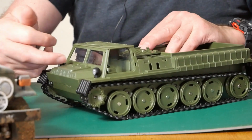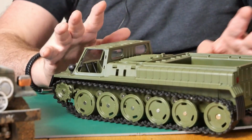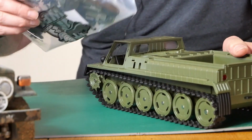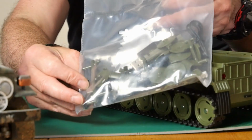You've got windows, you've got glass in there, which is really nice. I think there's windscreen wipers and so on to really jazz it up. So obviously wheel covers. They're one of the main ingredients in the bag there. You can see all the discs.